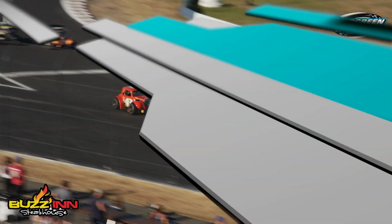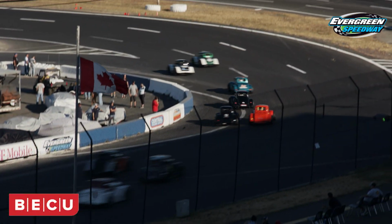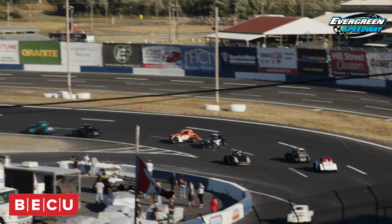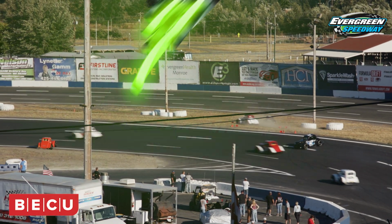Looked like Bryant Carlson was going for a mow job out there on the outside as he drops to the 5/8 track there. Go in the corner there. Oh, yeah, just got a little too low there. And that's the thing about the 3/8 track. You get too low going into turn 1, you're definitely going to lose the handling on the car.